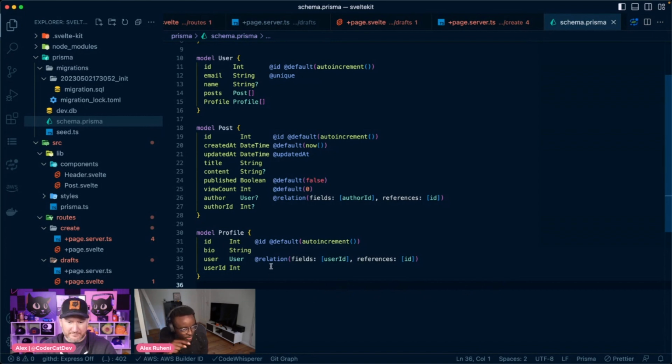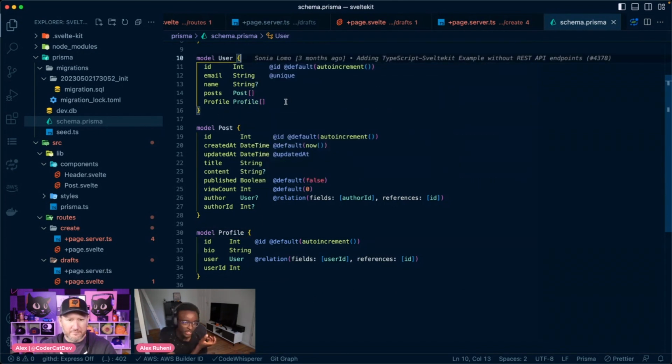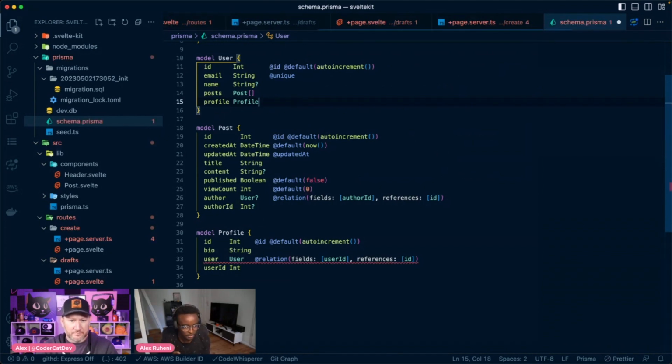So in this case, we can go to the profile model. I mean, not the profile, the user model. And then first of all, we can rename the field name to start with a lowercase p, just for convention's sake. And then remove the array for showing the multiple, and then hit Command S again. I hit S, it didn't fix it.